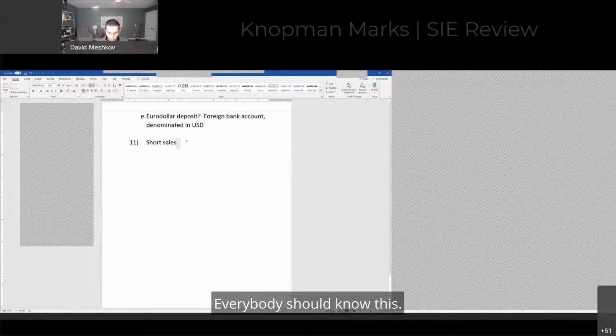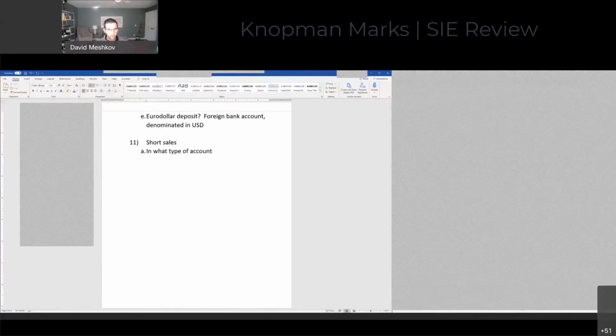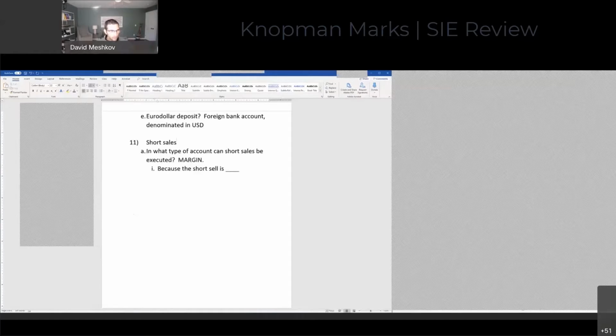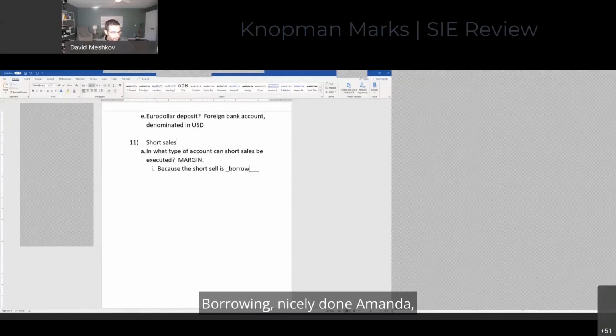First question for you. Everybody should know this. In what type of account can short sales be executed? Nice. Margin accounts. Because the short seller is doing what? Borrowing. Nicely done, Amanda. Borrowing what? What is the short seller borrowing? We're borrowing stock. We're not borrowing cash.